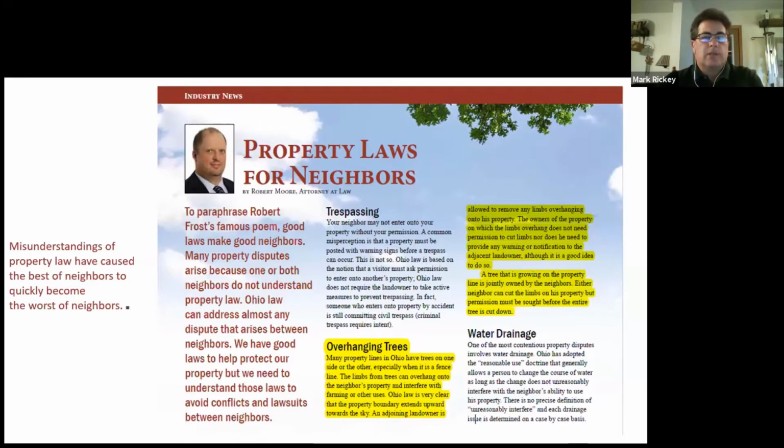I also like this quote here from Robert Moore, the attorney that wrote this article, and there'll be a copy of this later as well. Misunderstandings of property law have caused the best of neighbors to quickly become the worst of neighbors. That is very true. Good boundaries make for good neighbors. That's just what I've run across throughout my years of doing this as well. And I get to check a lot of boundaries with the Ohio Forest Tax Law.